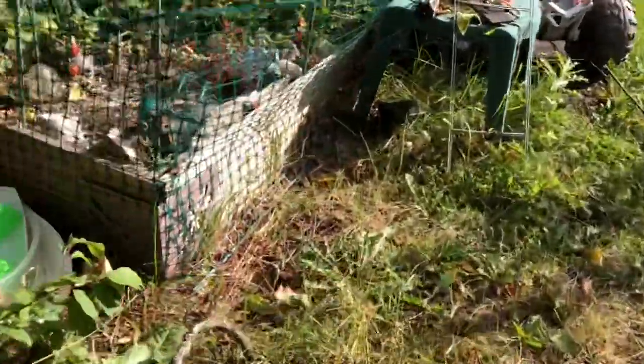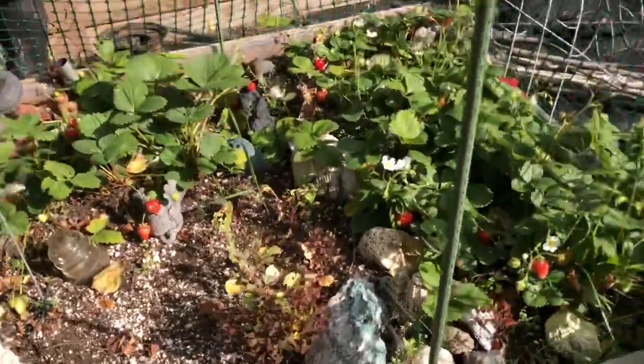Oh, there I am showing you a nice shot of the ground or something. Oh, there's my strawberry patch.